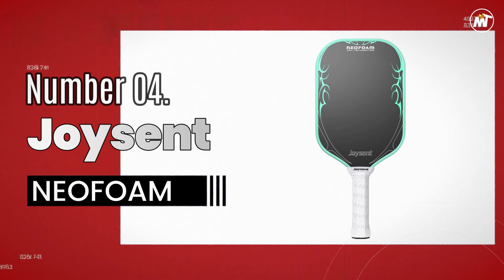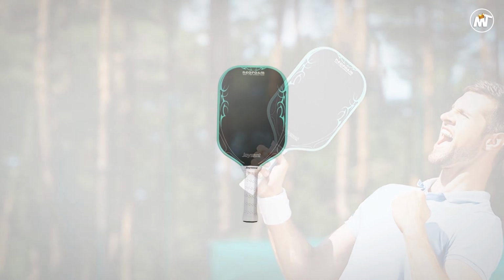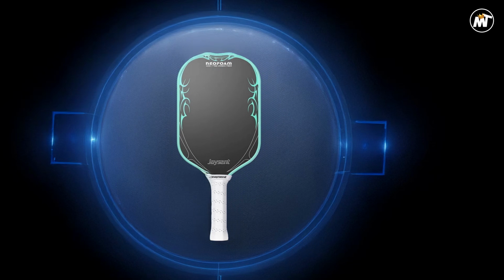Number 4. Joysent Neofoam Pickleball Paddle. There is a bold, electric feel to this paddle, like it was built for players who love the rush of taking command of a rally and bending the pace of the game to their will. The moment you swing it, you can tell the construction was not just engineered, but obsessively refined.